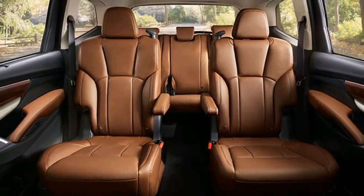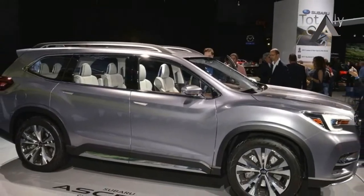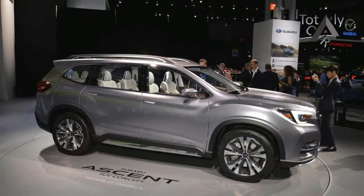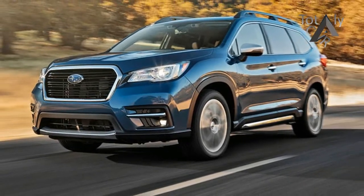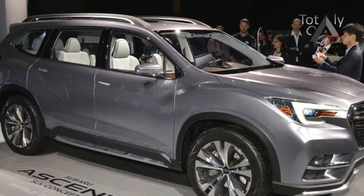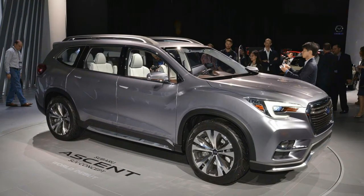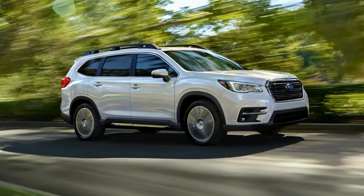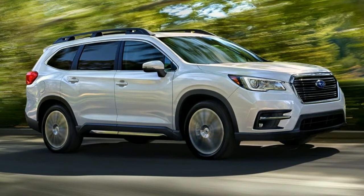Powering the Ascent is a new turbocharged 2.4-liter flat 4 engine making 260 horsepower and 277 pound-feet of torque, the latter at a low 2,000 revolutions per minute. That's 10 more ponies than the turbo 4 in the Mazda CX-9, but 33 pound-feet less torque. The Ascent's turbo 4, however, is torquier than the V6s offered in the Traverse, Pilot, and Atlas, and significantly more than Subaru's own 3.6-liter flat 6 power plant.